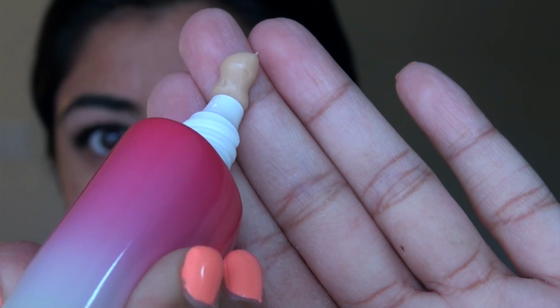As you guys can see, this product has a little bit of a tint to it, but it doesn't provide much coverage at all. So even though it is beige tinted, it doesn't give you any type of coverage.